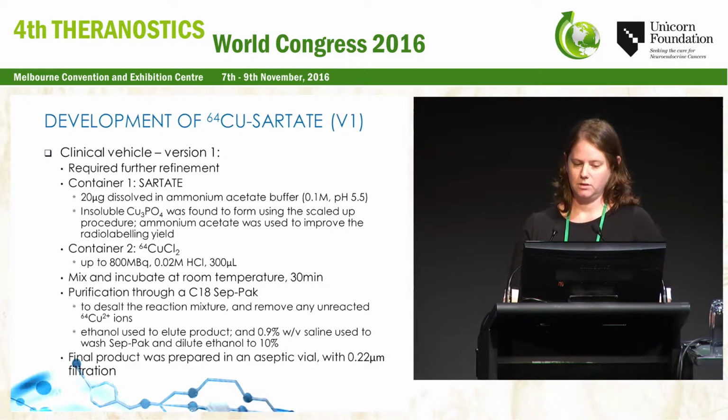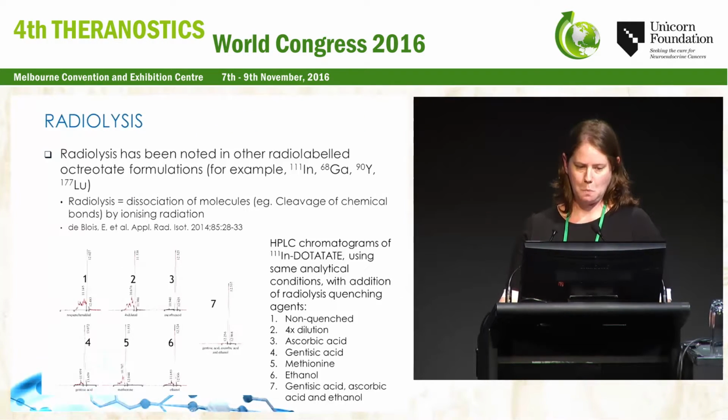So I replaced the buffer with ammonium acetate buffer. Again, the same copper chloride was used as supplied by Sir Charles Gardner Hospital. They were mixed and incubated at room temperature for 30 minutes again, and we had purification through a C18 Sep-Pak for two purposes: to desalt the reaction mixture and remove any unreacted copper-64 cations. Again, the product was eluted in ethanol, and we used 0.9% saline to dilute this to an appropriate level. The final product was prepared aseptically. It went into an aseptic vial and had 0.22 micron filtration, very similar to what we see with gallium-68 dotatate production. What was important to note was radiolysis.